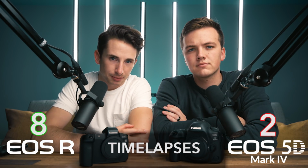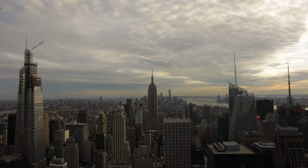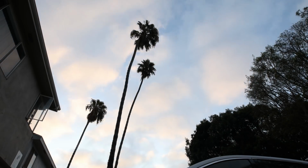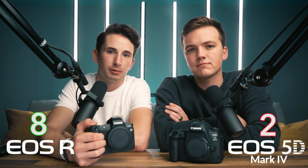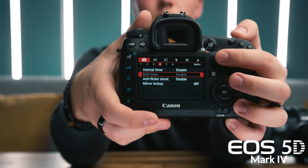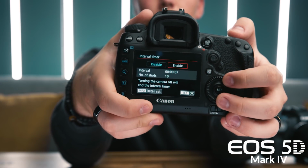Now on to time lapses. Time lapses and hyperlapses are becoming increasingly popular with all styles of filmmaking, so you want a camera that can do it best. Now the EOS R can record video time lapses, meaning it'll record for a specified length of time, then automatically create the time lapse for you and save it as an MP4 file. However, the EOS R does not have a built-in intervalometer, so it can't automatically take high-res photos continuously over a period of time, but the Mark IV can.